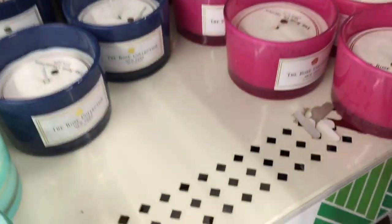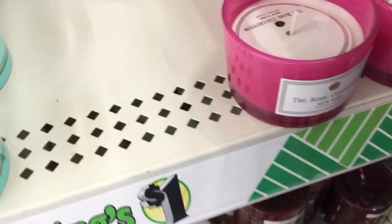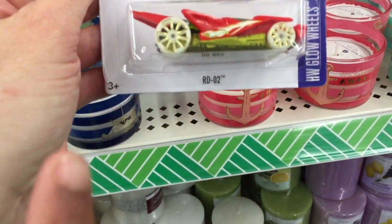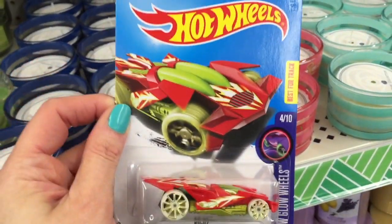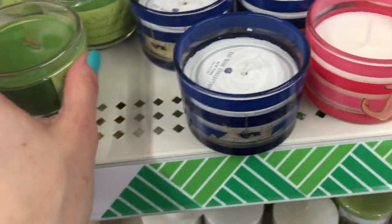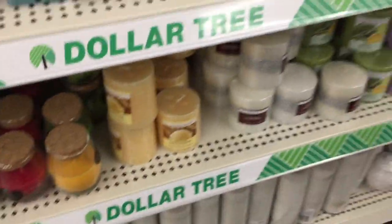I'm right here, honey. Ooh, this smells nice. Yeah, and this guy is cool. Mulberry. Let me see. And he glows in the dark. I think maybe just his wheels glow. Let's get it. I really like this one.